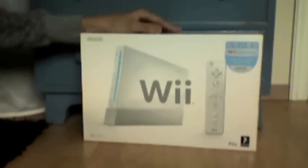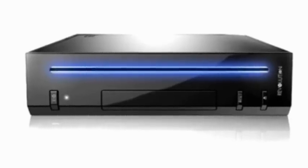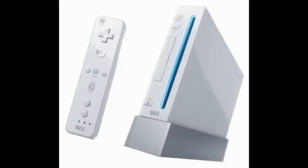Hello, this is going to be like a trial run reviewing a console, so if you like this review, I'll probably review more consoles in the future. The Nintendo Revolution, first announced on E3 2009, later known as the Wii.